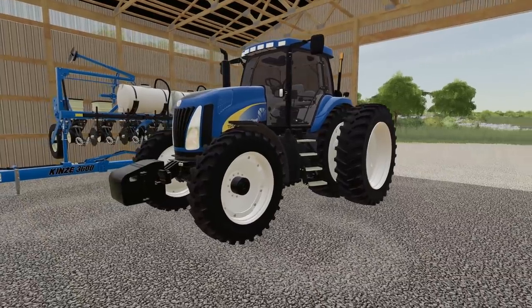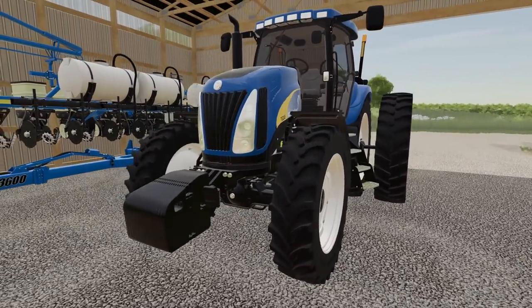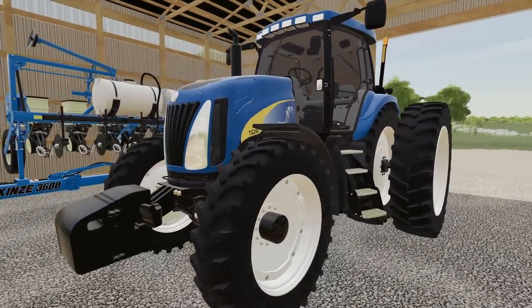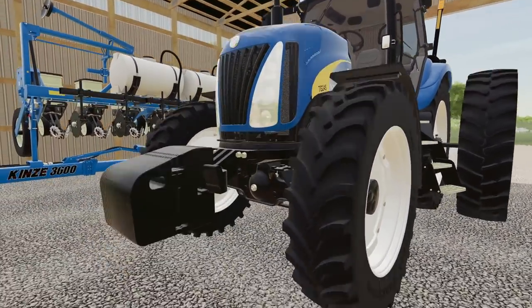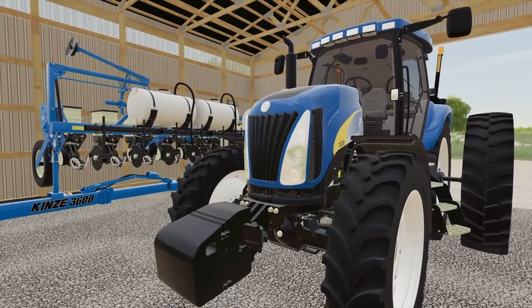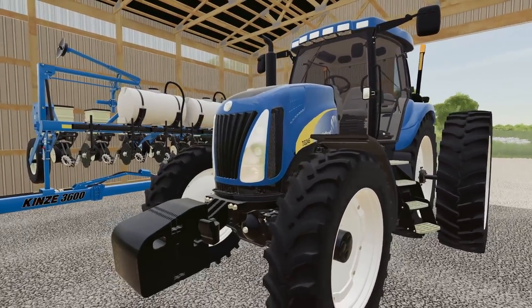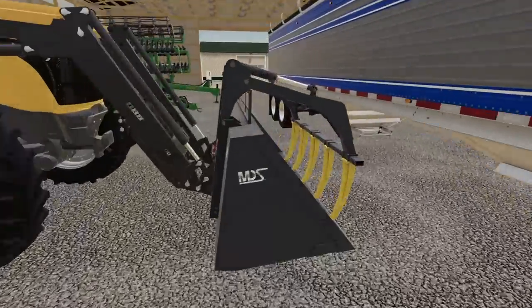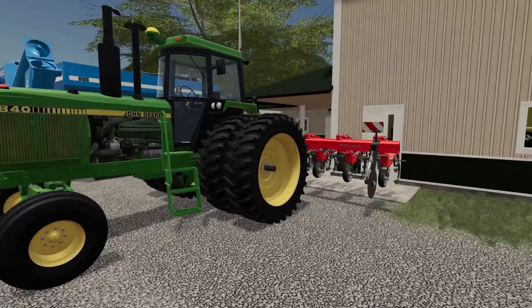245. Little New Holland. This is probably my favorite looking New Holland out there. I just like the front end of this. Kind of short, stout. You know, the radiator, the lights on it. Always has liked this. Let's start getting some of this stuff pulled out over here. All right, we will leave that right there.